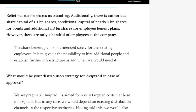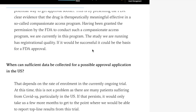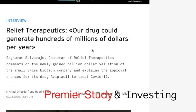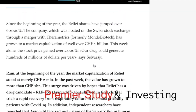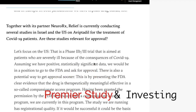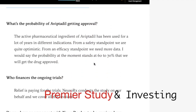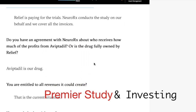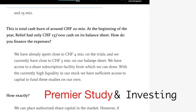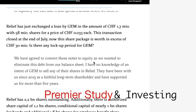What I'm going to try to focus on in this video is basically the shares outstanding, looking at possible dilution. In the videos I did, this came out, it looks like, in July. One thing the interviewer asked Ram about is the shares outstanding and possible dilution. And I had put in an old video that if you add these numbers up, which we pulled out of this article, it's 6.1 billion shares, which is really a lot.